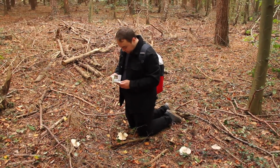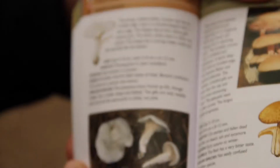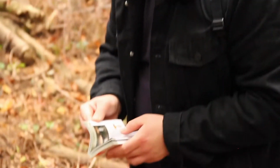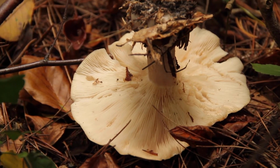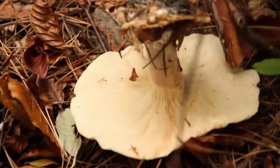I think I have. I think it's an ivory funnel, which is quite similar to the miller, which is edible, whereas the ivory funnel is not. It's good to check though, because it'd be a great shame to miss out on a tasty free treat. The difference between an ivory funnel and a miller is that an ivory funnel has white spores and white gills when matured, whereas a miller is more pinkish.